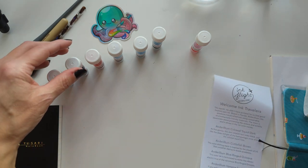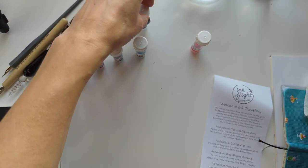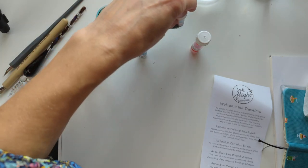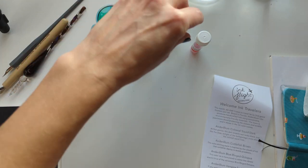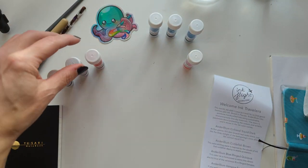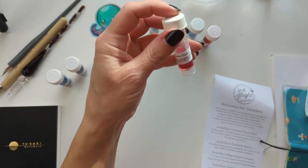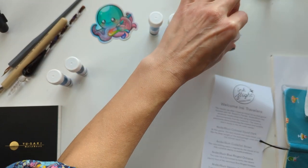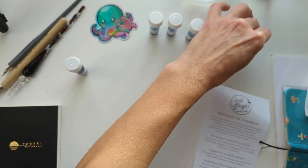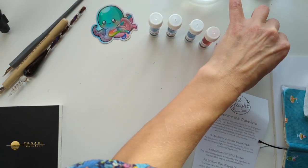So we have Colossal Squid Dark, Cuttlefish Brown. We already know that's going to be my favorite. Blue-ringed Octopus. Vampire Squid Red. Flapjack Octopus Orange. Maybe this will be it, not the cuttlefish. Indigo Bunting Blue, and Common Loon Black.